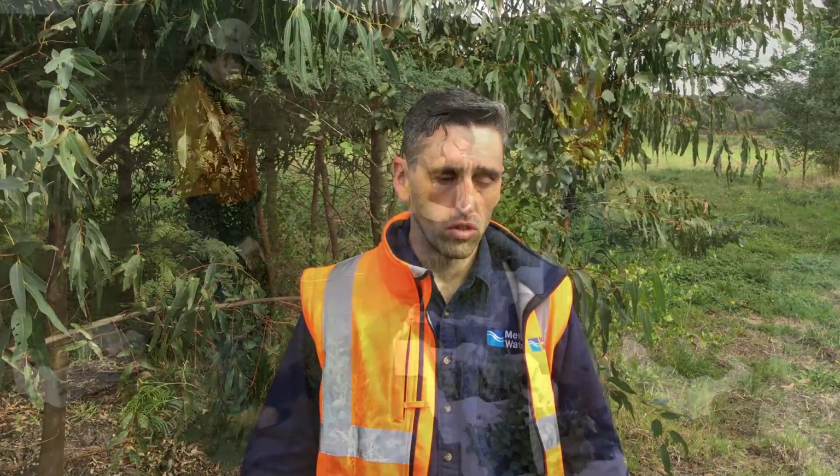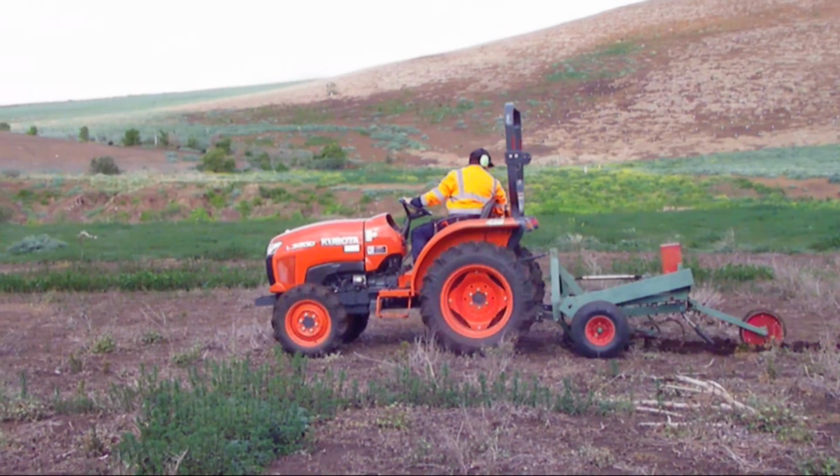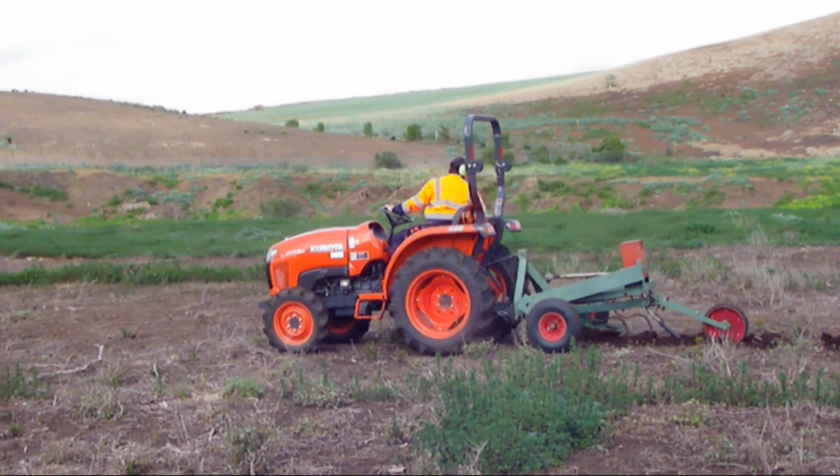Okay, so normally when Melbourne Water do revegetation, they do use tube stock, which is small plants from a nursery that are grown to a certain height and then planted in the ground. Direct seeding is usually a prepared piece of ground where seeds are sown directly onto the ground and the seeds come up when they're ready.